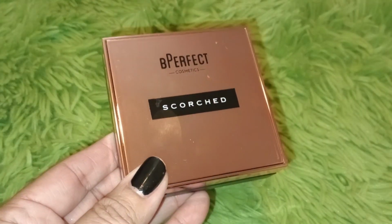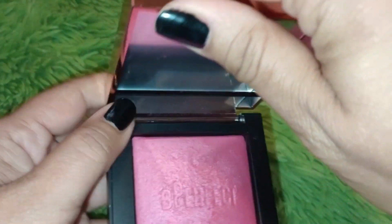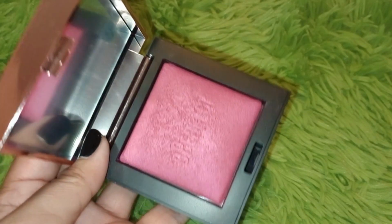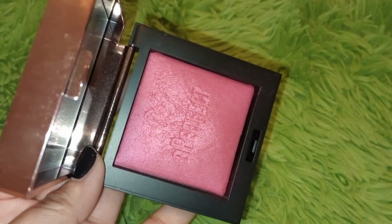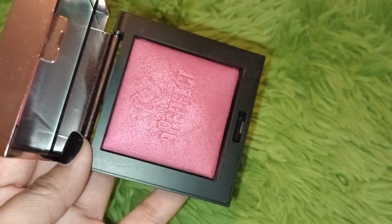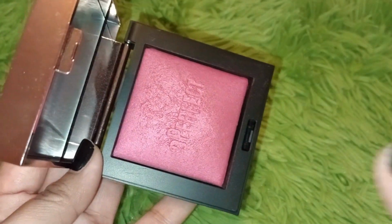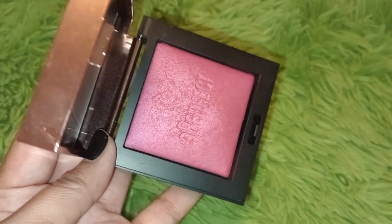I have only pulled out one blush, but this one is the Fever blush from the Scorched collection. And as you can see, I think you can see why. A very purple, mauvey, magenta, glowy blush. Oh my God. During this time of year, these are the tones that I go for as far as blush.